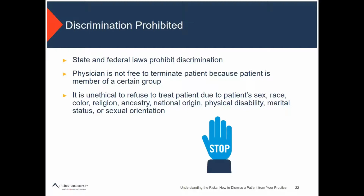It's unethical to refuse to treat a patient due to sex, race, color, religion, ancestry, national origin, physical disability, and that would fit within the Americans with Disabilities Act, marital status, or sexual orientation.